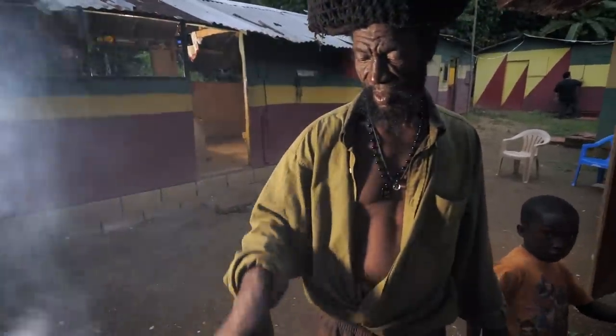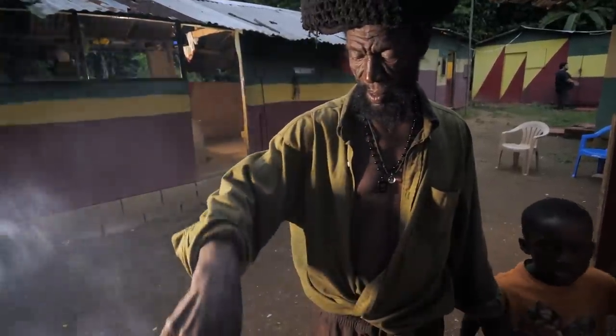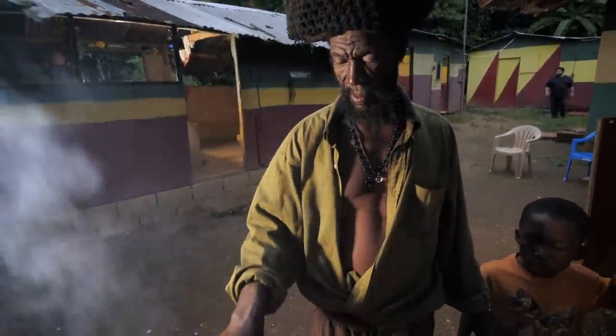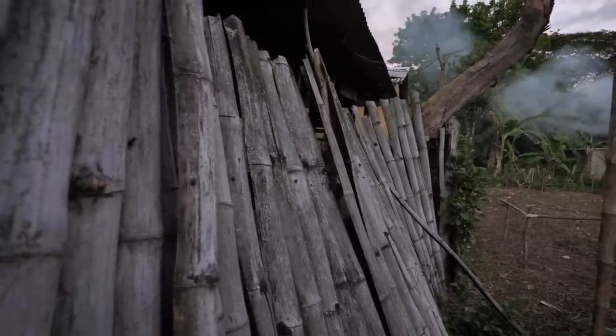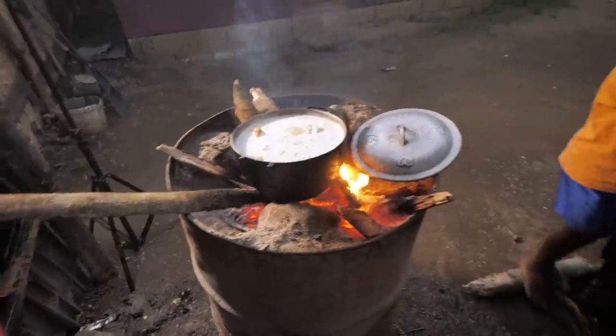You know that soup can be green? Yeah. I put every green thing in there and nothing else. It's green. Okay.